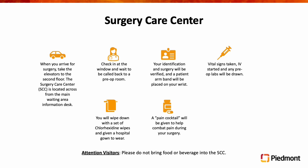On the day of surgery, you will report to the Surgery Care Center. It is located on the second floor of the main hospital. The Surgery Care Center will be on your left across from the second floor waiting room.